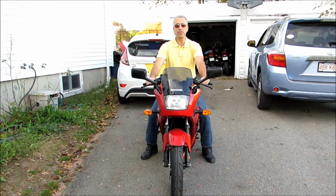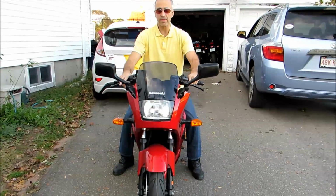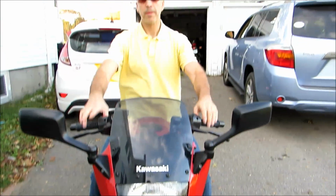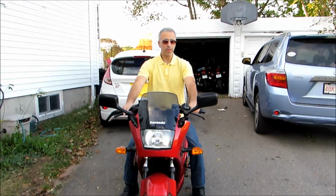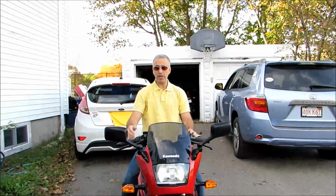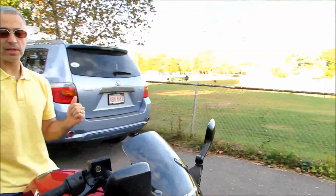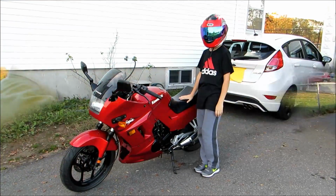tired. Very natural. And although this is little, the front fairing and the windscreen protect this section of the body pretty well. And of course you get some wind into your helmet, but it's not such a big deal. Unlike some other motorcycles, the mirrors keep a pretty good view of the back. So you are seeing your back and side quite well, and they are easily adjustable. So I like it very much.